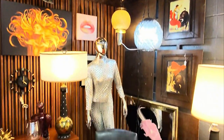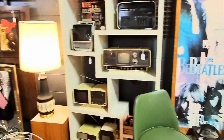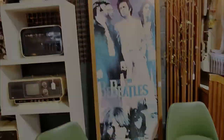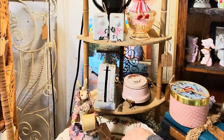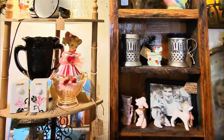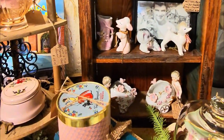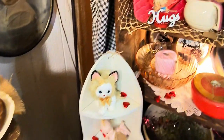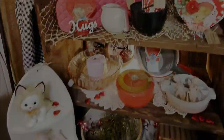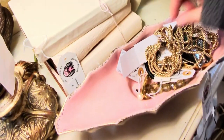And then they had some pictures, some hanging lamps, chairs, and old TVs and radios over there, and a big old Beatles poster. Over here I found this dog. He actually ended up being resin. And some Valentines back there. She was pretty cute. And some dogs, little kitschy cuteness back there. And over here they had a couple more Valentines and that little, I think that's a Christmas cat with the fur on him. And then I found some jewelry over here, so I was looking for some brooches.